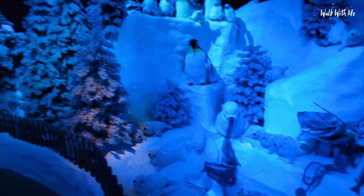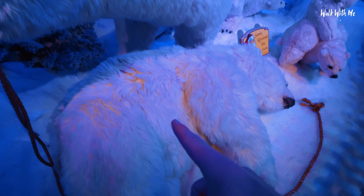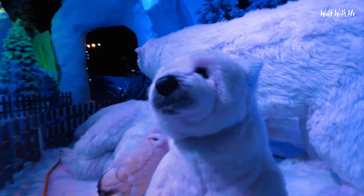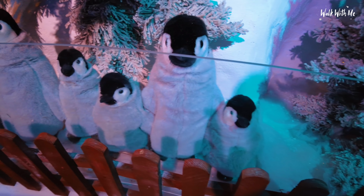There's loads of penguins. Look, there's seals as well. How cute is that? Little baby seals. Do not touch the characters, even though you so want to, because look, can you see that one? It's like breathing up and down. How cute is that? Look at the polar bears. You have to look everywhere because you'll see things you might miss, like the penguins here. How cute is that? And the polar bears.